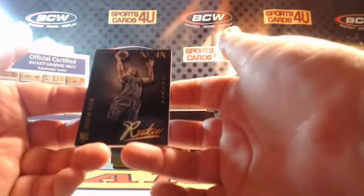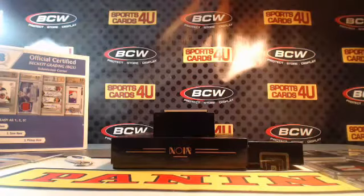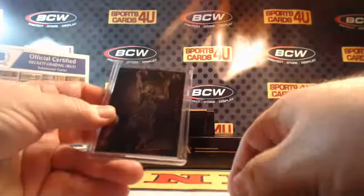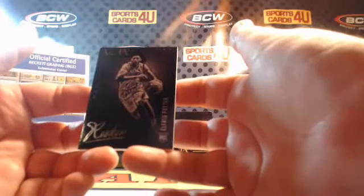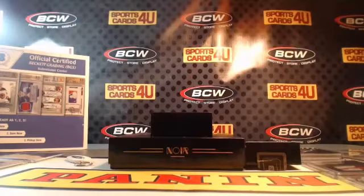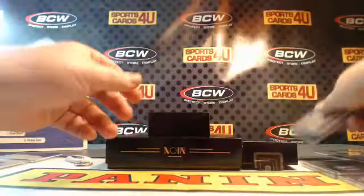Rookie for the Thunder, Mitch McGary. 46/99. I have to remember, the last two cards aren't autographed. And last card of the break, rookie for the Magic, Elfrid Payton. That whole time I had high hopes for this last card, thinking it would be some sort of patch autograph. Just a rookie. Alright guys, that's our break.